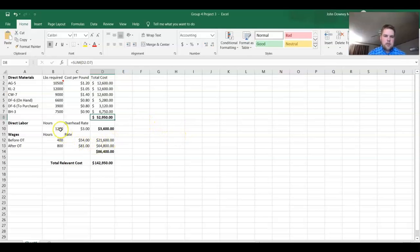So now we have to move on to direct labor. And you'll recall from earlier we have 1,200 hours of direct labor. That's 20 hours per batch times 60 batches. And as Bill said, we only go with the variable overhead rate of $3 per hour. So once again, I'll let you see the math I did there. You multiply your overhead rate by the number of hours required. That gives you $3,600 in direct labor expenses.